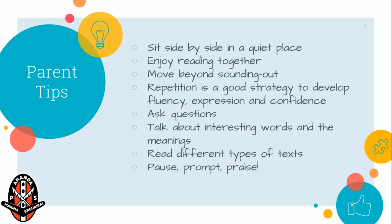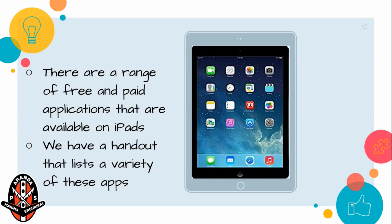Now, moving on to technology, there are a wide range of free iPad applications and also Google apps that you can use. We will have a handout, and you can also ask your classroom teacher for a list of those, which can also be really helpful, especially if your child responds to the screen.